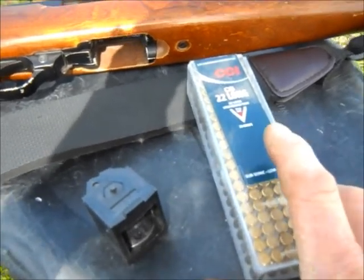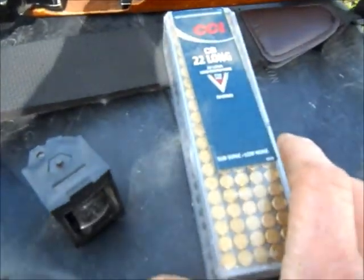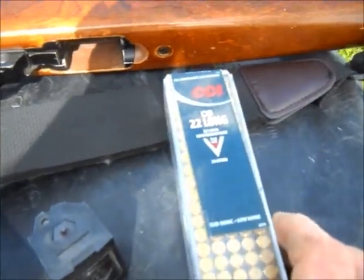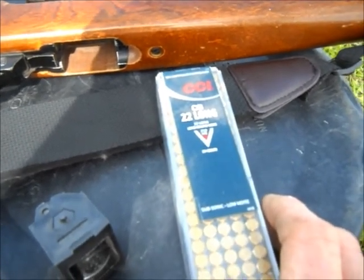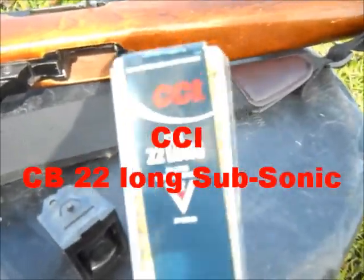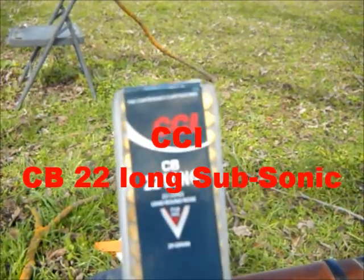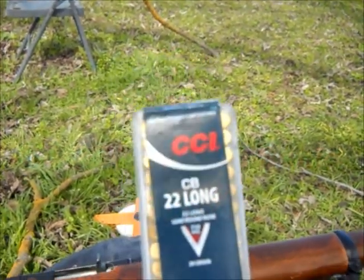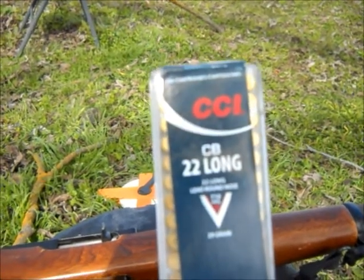Okay, and I got my little tape there. I measured out to 190 feet, and we're going to see if we can beat up a 2x4. If not, we'll get closer and we'll see what kind of damage we can do. But once again, these are the CCI CB22 long. Great little thing to have because they're just quiet, and you can shoot these all day without raising much of a fuss and scaring off other game.